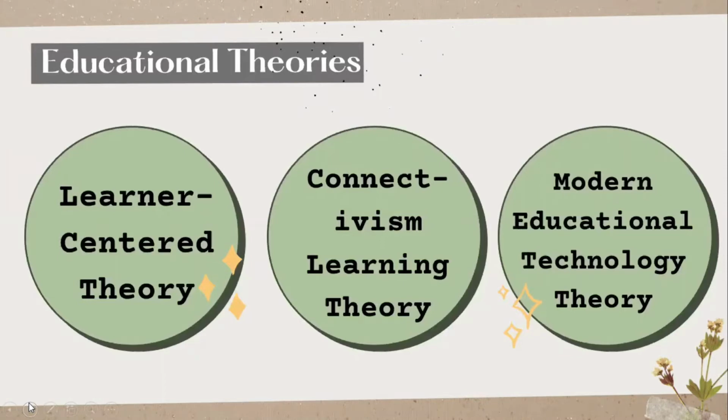Second would be connectivism learning theory. This theory states that students learn and grow when they form connections, may it be from other people or from their hobbies. The teacher can promote connectivism by grouping the students together or letting the students participate in their hobbies like arts, reading, or gardening. This is also the reason why we incorporate different amenities in the 21st century school.